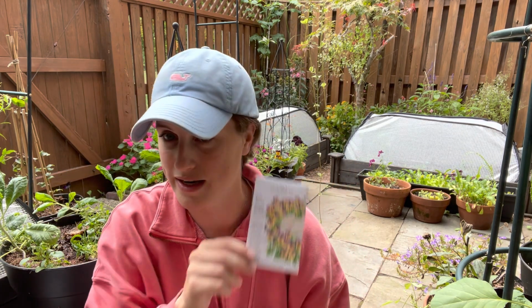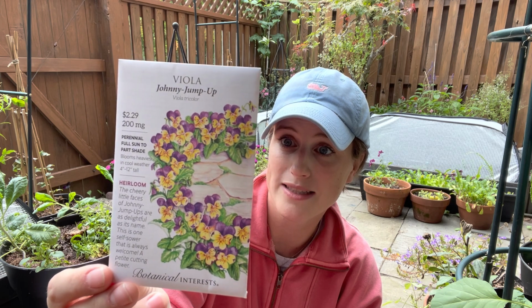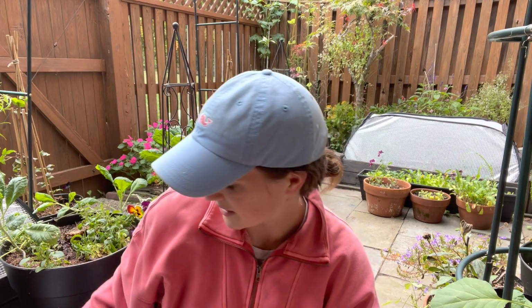Then I've been ordering tons of violas. I want to start a bunch of violas inside for spring, so I got this one because it's the classic Johnny Jump Up, just the traditional look. It is a perennial in zones 4 through 8, so that's actually a perennial for me. So I may be able to find a spot where I can have them growing as a perennial, which would be kind of lovely.